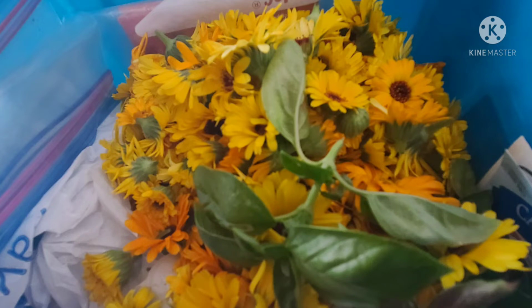I picked a whole bunch of calendula flowers and trimmed my basil. I know some people call it basil. Depends on where you live as to what its name is. But the calendula flowers, I had a whole bunch of them. So those will be added to my stash of calendula flowers that are drying, so that I can make salve and various other things with them.